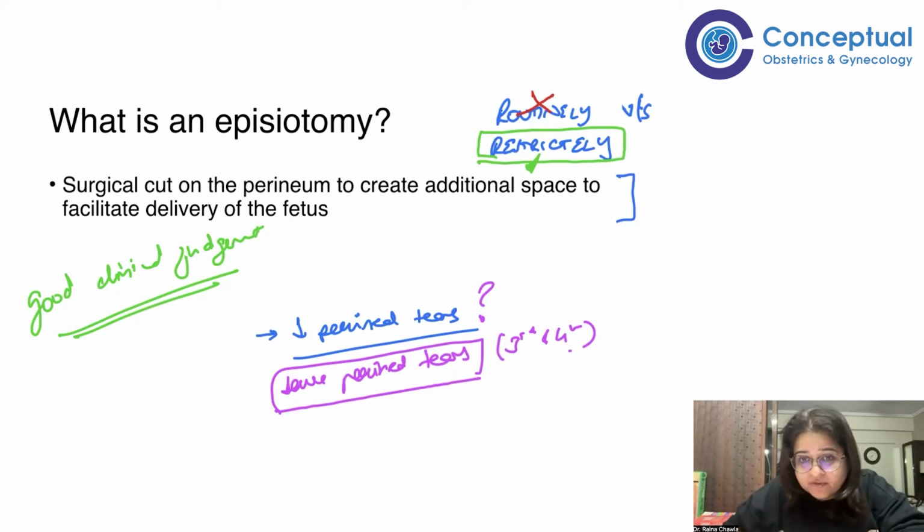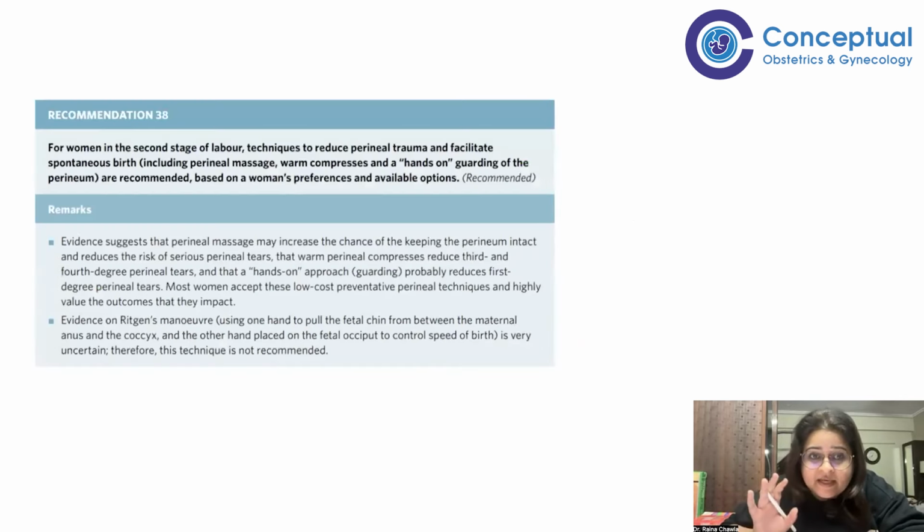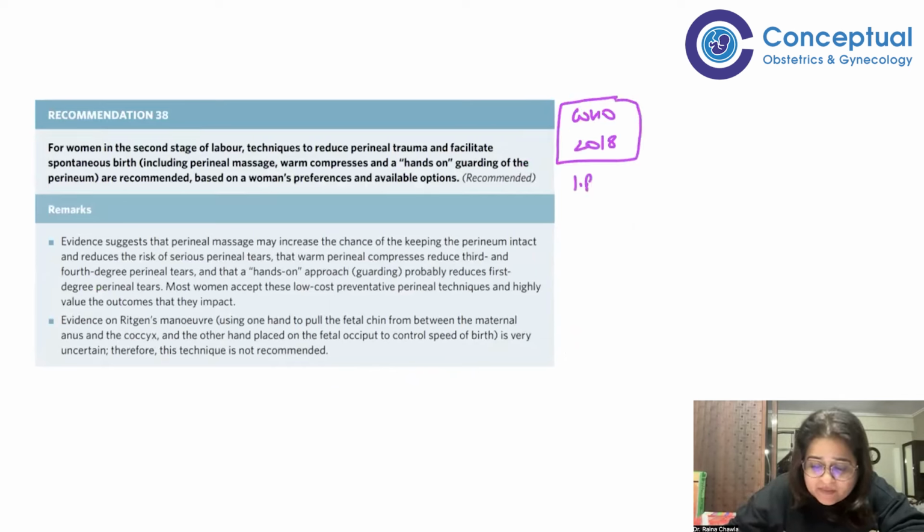Evidence only says that yes, when you have a difficult delivery, maybe say a shoulder dystocia or an after coming head of breech, or you're putting a forceps or vacuum where you're going to anyway anticipate a third or fourth degree tear, वहां पे episiotomy डालो ताकि third, fourth degree tear no हो, but otherwise it is not routinely indicated. This is what evidence says. And this is from the WHO in 2018, which came out with the intrapartum care guidelines. This includes the labor care guide and everything else.